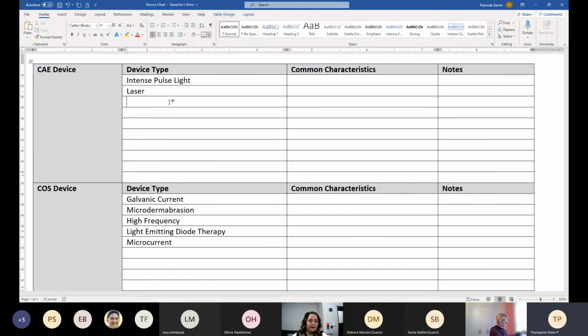And then with that, what would be the common characteristics? Anyone? I think definitely cryolipolysis.